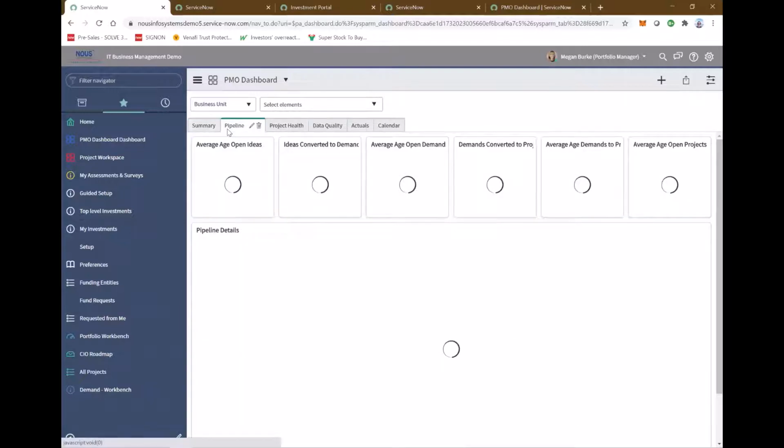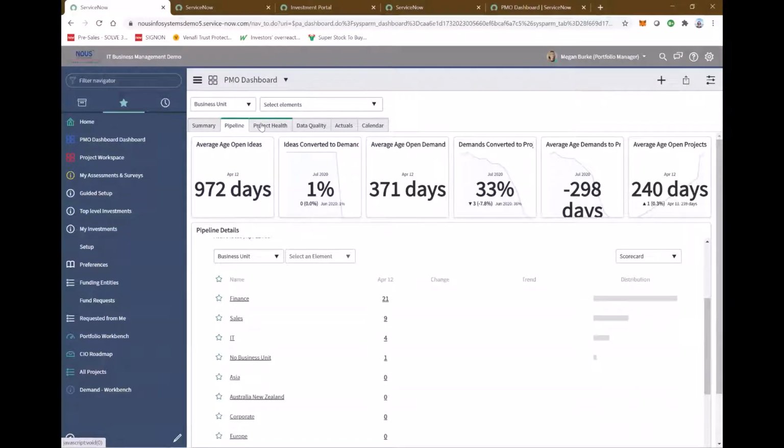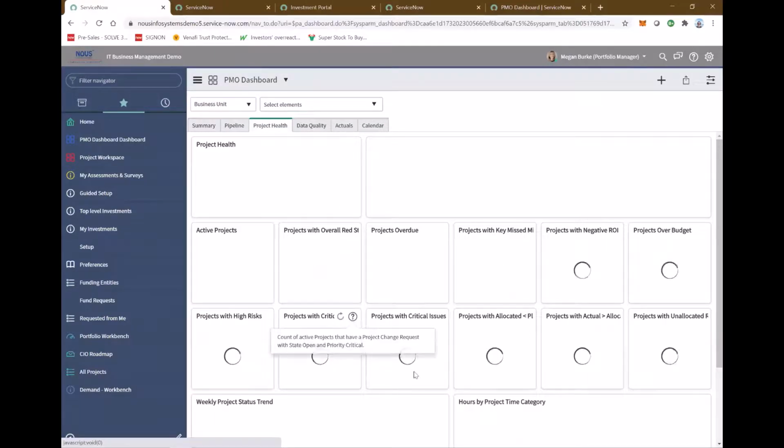Another thing you can get a visibility into with ServiceNow is looking at your pipeline, where if the ideas are coming in, people are asking you to do things, and you want to get a visibility into how many days it has taken for the ideas to stay there, what percentage of ideas get converted into demand, open demand, and a number of other statistics which are there. Project health, that's another thing that's available.